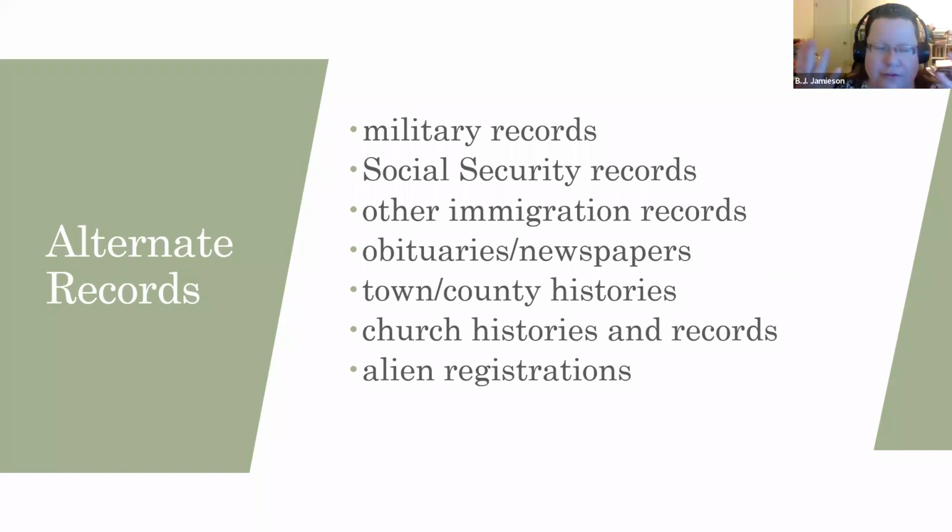So where else, other than these very basic immigration records? There are a bunch of other places you can find birthplaces: military records, social security records, non-passenger list, non-naturalization immigration stuff. I found a lot of birthplaces in obituaries when you have people who immigrated to the US or Canada before World War I, but died after World War I. There's some town and county histories, church histories, and then Maine has a great set of alien registrations I'll talk about at the end.